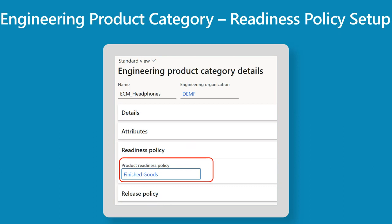For example, check if the BOM is active, or default order settings have been specified, or the check can be in the form of a checklist. Use the product readiness policy field to select the readiness policy that should be applied to products that are created based on this engineering category. In this example, we have set the product readiness policy for headphones as finished goods.